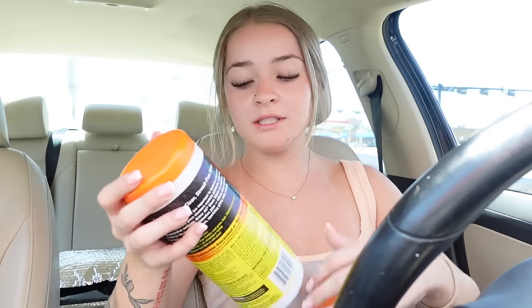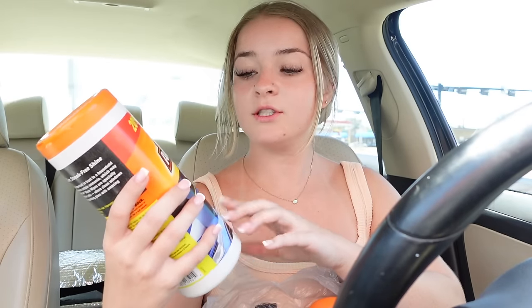Okay, so I just went into AutoZone and I bought some cleaning stuff. So I got these glass wipes to clean up my windows. I got leather care for my seats, and then I also got this air freshening protectant, new car. And then I also have all-purpose cleaner that's the same brand, but in the spray version. So I got some stuff to clean the inside of my car. We're gonna go vacuum my car, clean it out, do a car wash.